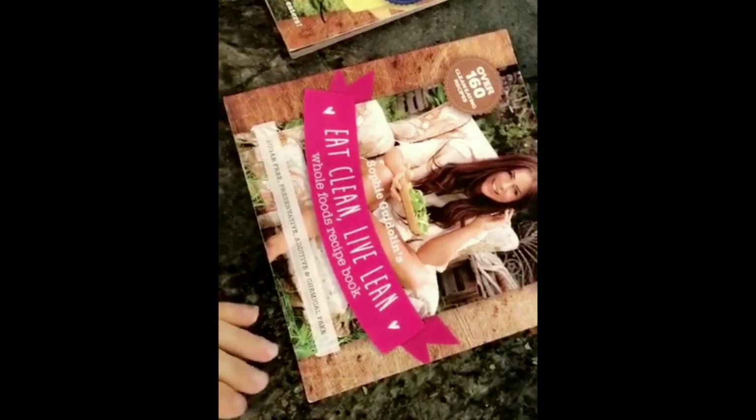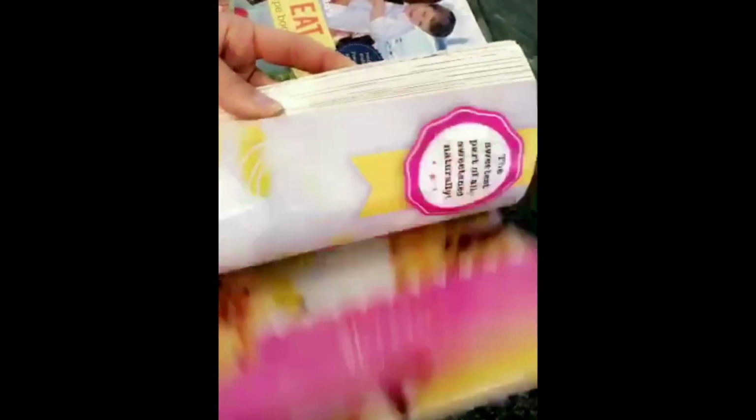So this book here was my first book, and it's got over 160 recipes in it, and it's got sauces and dressings and desserts and salads and main meals.